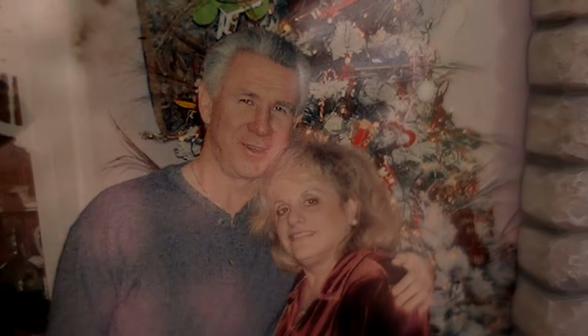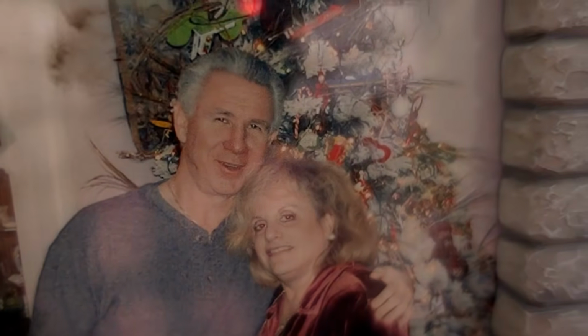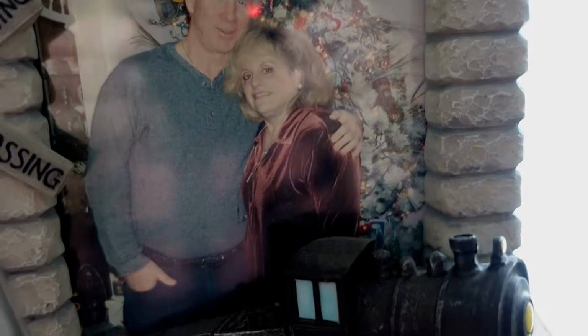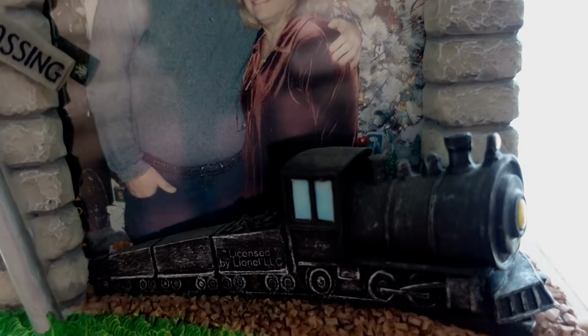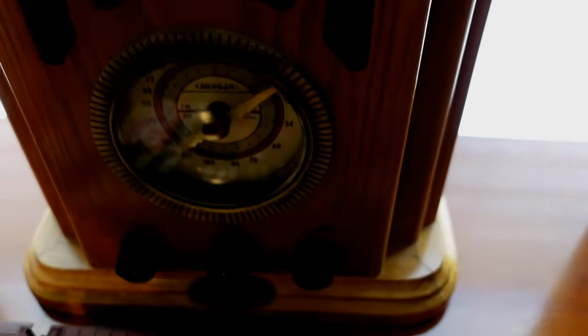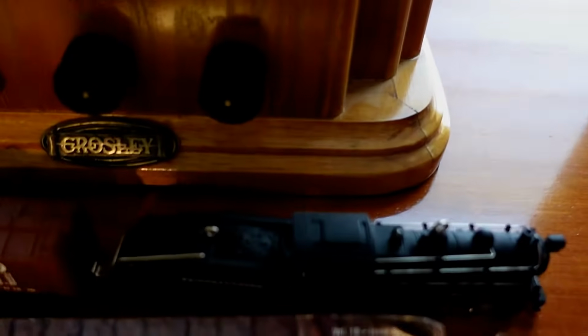I have this picture when Karen and I were both younger, of course. It's full of memorabilia. It's full of things you would think, when you're younger in life, you don't think these things are going to be the pride of the fleet. And as you get older, you realize these are priceless. That little train is priceless.